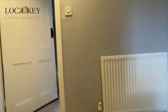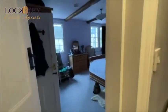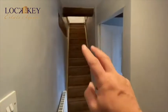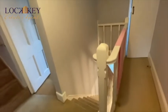Radiator on the landing. Obviously you can see there's a door that's going to link into one of the bedrooms, which I'll show you in a minute. There's another staircase that's going to take you to 2 bedrooms up there. There's a bedroom in there and there's more in here to look at. While we're here, let's just explore this door here.